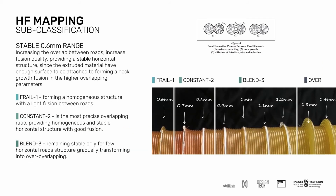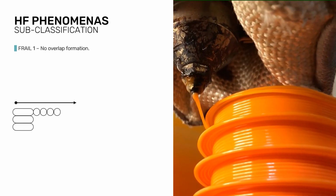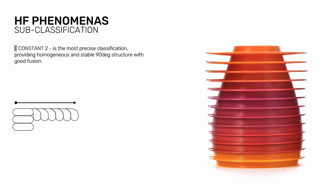Different fusion quality can be seen by the white marks that appear after detaching the horizontal rods. Frail, for example, has the lowest fusion and can be detached almost without harming the artifact, and in some cases forms without any contact or overlap. Constant is the most precise classification, providing a homogeneous and stable 90-degree structure with a good fusion.